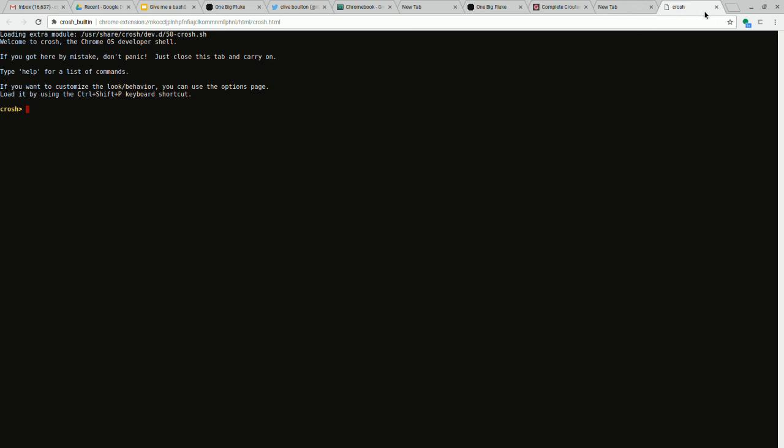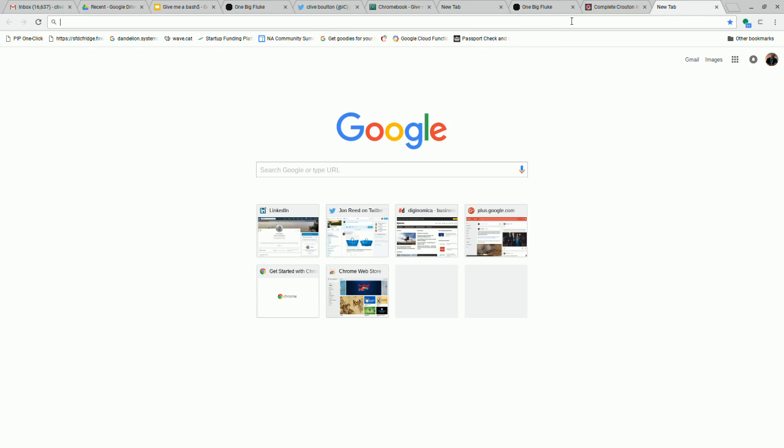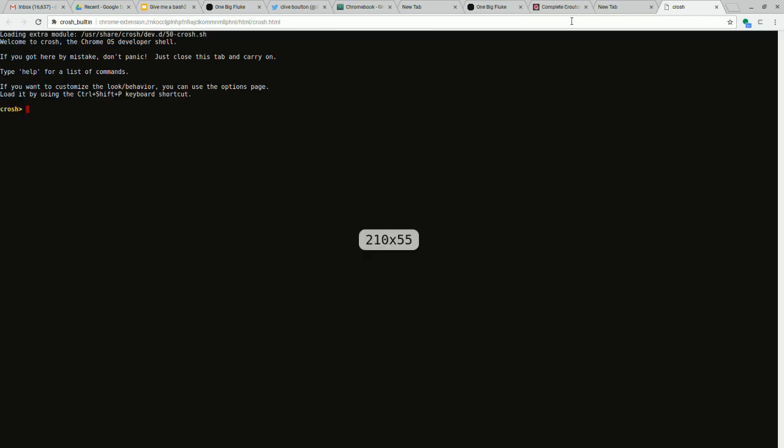Okay. Let's just shut that down. So it is pretty resilient. Control Alt T. Then I've got this bash prompt over here. So as you can see, it's a Chromebook. And now I go into this crouton environment.